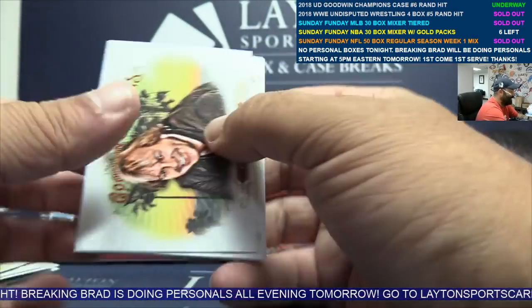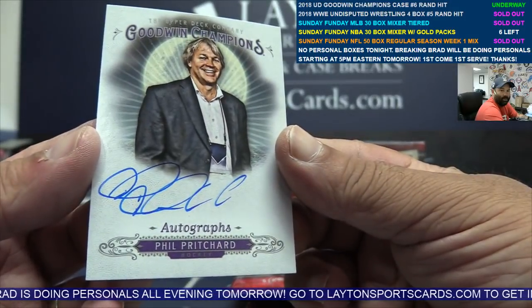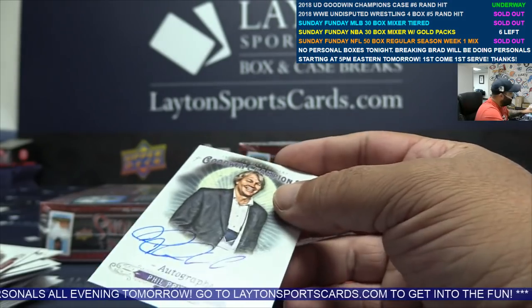Nice, Chris. Auto, Phil Pritchard. Goodwin Champs on-card auto. Phil Pritchard on-card autograph.